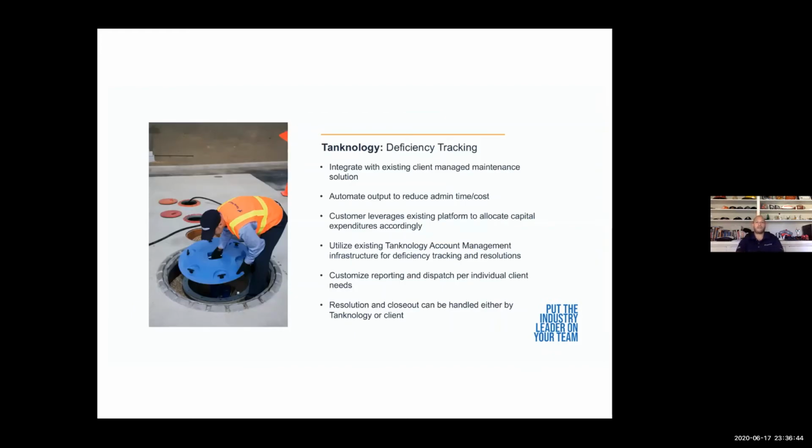So part of our solution includes deficiency tracking. And we integrate with existing managed solutions. So a lot of times our clients will come to us with another piece of software, and we're able to integrate with those solutions to track their deficiencies and provide them with the actionable data that they require. We automate our output, and that helps our clients reduce their administration time and cost.